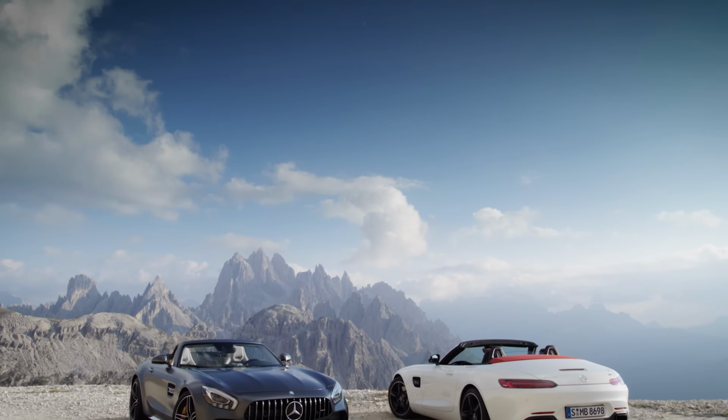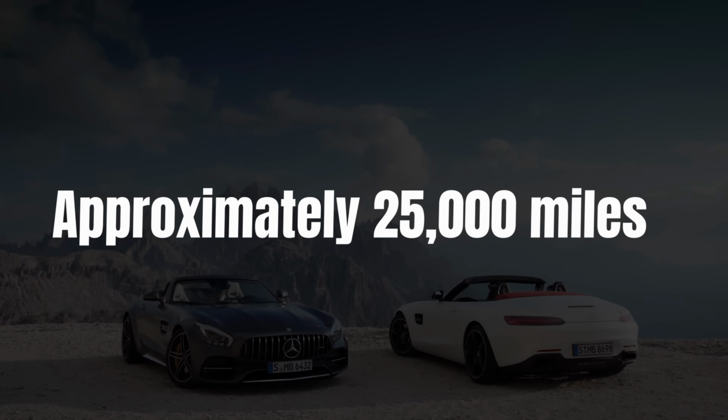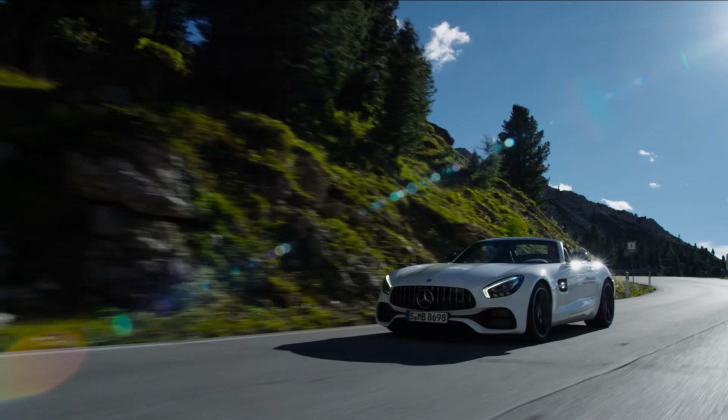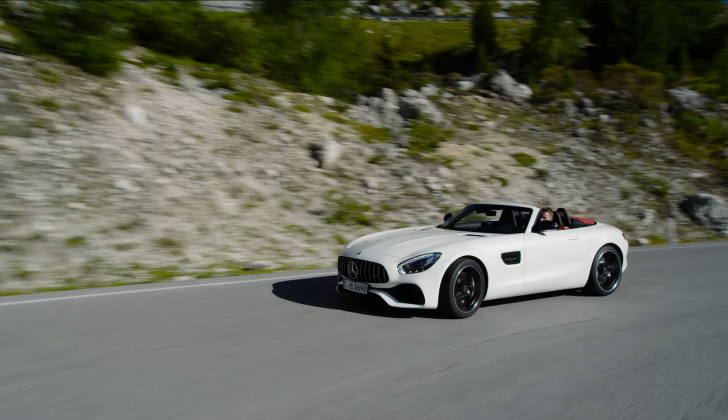If you buy a low mileage GT and drive it for, let's say, 40,000 miles, the additional loss compared to a 911 could be between $10,000 and $15,000. It's only at approximately 25,000 miles that the rates converge. So especially if you're planning to drive your car a lot, it pays off to take this into account and go for a higher mileage example.